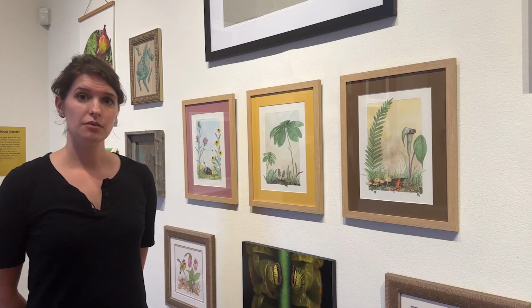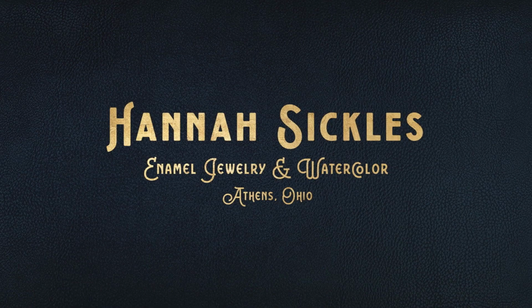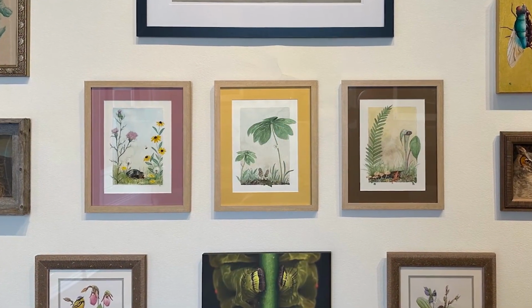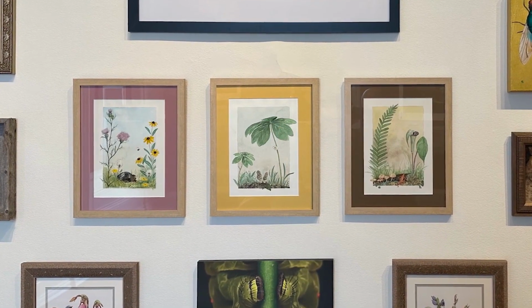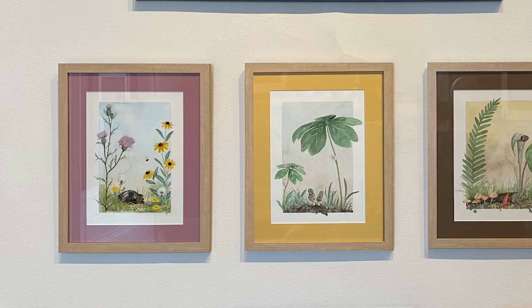These 3 pieces are by Hannah Sickles. She's an Athens, Ohio native. Hannah works in watercolor, and she also does enamel jewelry. Most of her work revolves around nature and landscapes in Ohio.